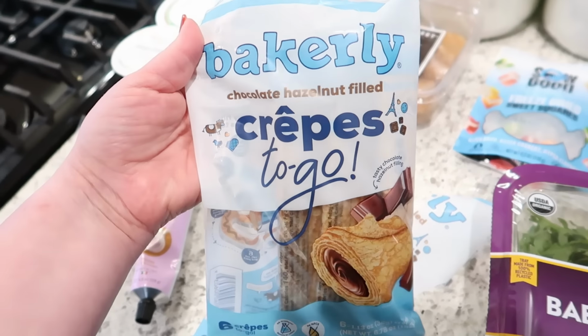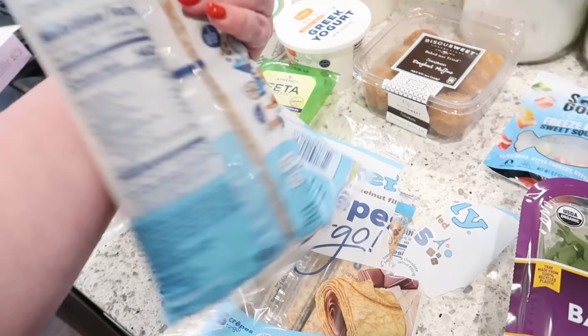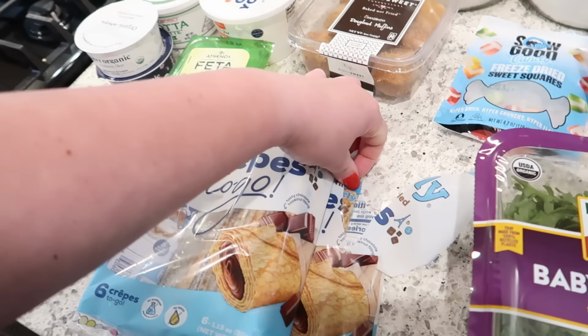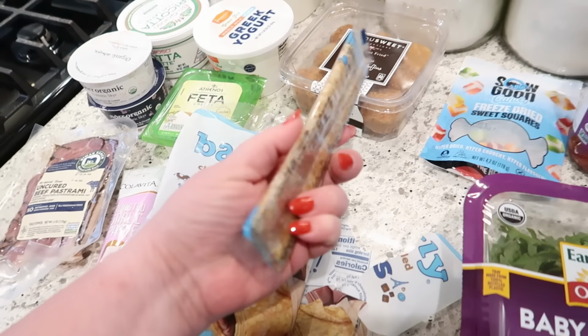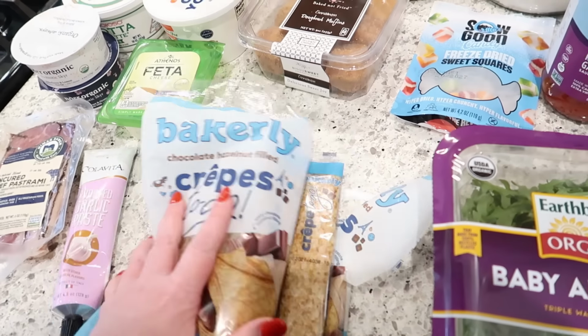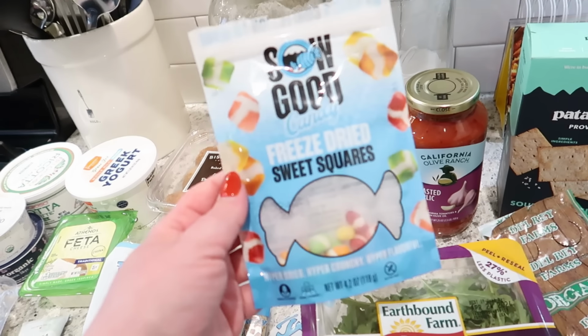I can never find these either where I live, and these are the little shelf-stable chocolate hazelnut crepes. Both the kids really like these. This is what they look like. You can see Connor busted these open after school today and had one. So I got those. I actually got 2 bags of freeze-dried candy.